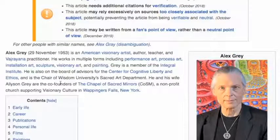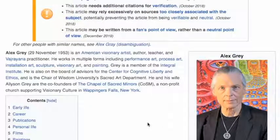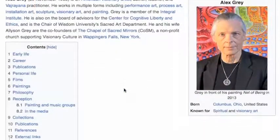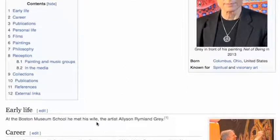He's the chair of Wisdom University's Sacred Art Department. Wisdom University's Sacred Art Department? He's the chair? What's that? Is that like when Lisa asked Akeem, I go to the university. Which one? The University of the United States. We don't even have a basketball team. What is that? Wisdom University? The Sacred Art Department? Co-founder of the Chapel of Sacred Mirrors? Early life. He was born twin to Rosemary's Baby, it says here.